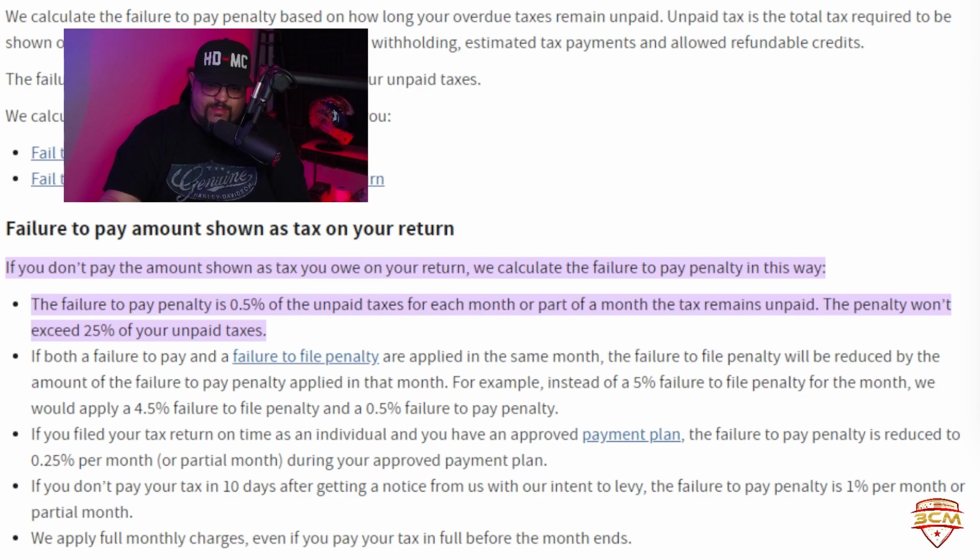If you filed your tax return on time as an individual and you have an approved payment plan, the failure to pay penalty is reduced to 0.25% per month, or even a partial month, during your approved payment plan. If you don't pay your tax within 10 days after getting notice from the IRS of their intent to levy, the failure to pay penalty is 1% per month or a partial month. So if you pay on the 18th of the month instead of the 1st, they're going to charge you accordingly. And then finally it says, we apply full monthly charges even if you pay your tax in full before the month ends.